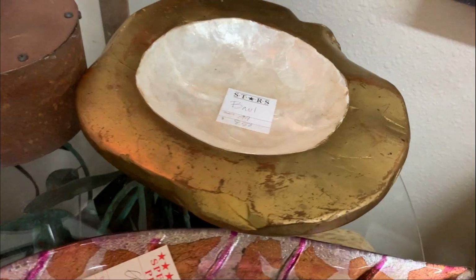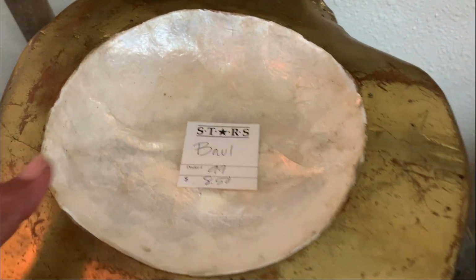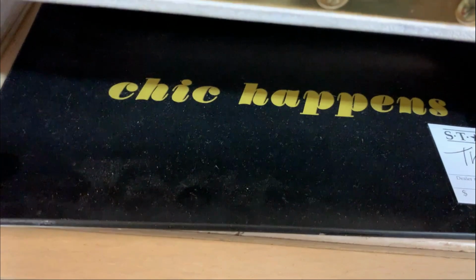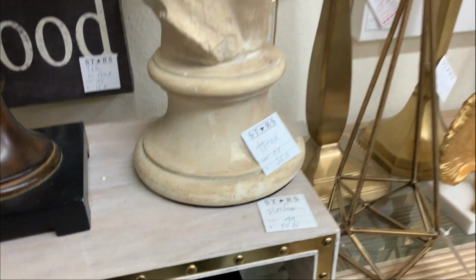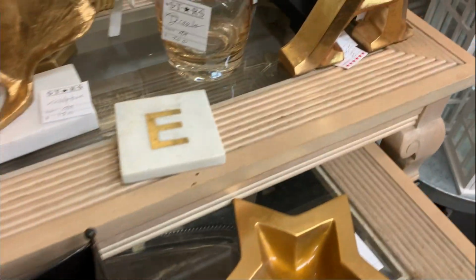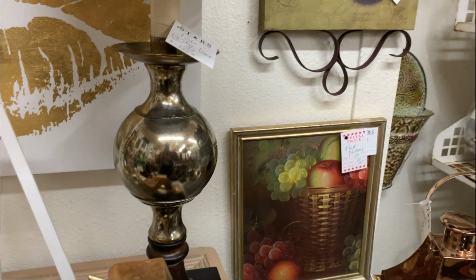And I picked that bowl up for $8, 20% off. You can't even get that at a thrift store that cheap, and it's beautiful. It's perfect for like a console table. Right now I have it in the store with sunglasses in it. Oh, there's my initial.